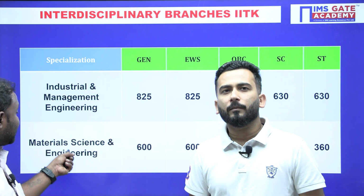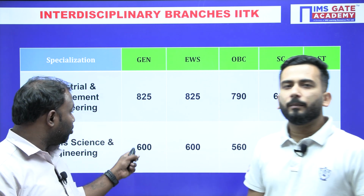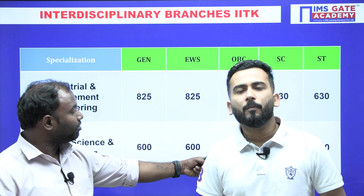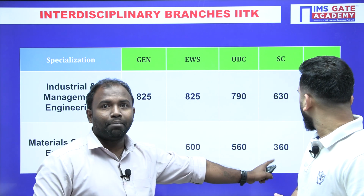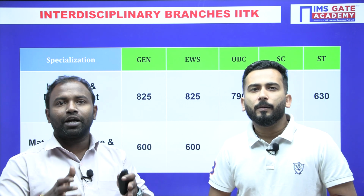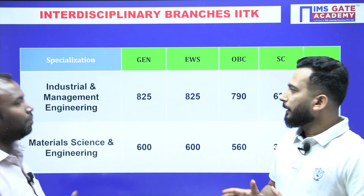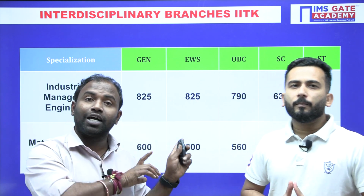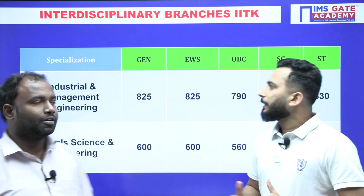The material science and engineering scores for General is 600, for EWS is 600, for OBC 560, and if you see, the number is 360 for the SC/ST category. These are the interdisciplinary courses which are available in IIT Kanpur. You may fulfill your dream of IIT Kanpur by choosing the interdisciplinary courses as well.